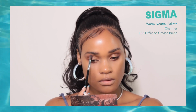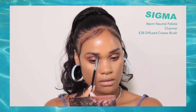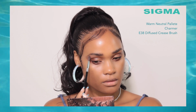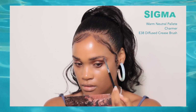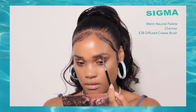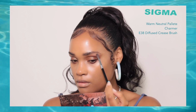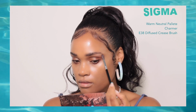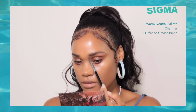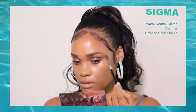I applied a nude shiny shade from the Sigma palette called Charmer and just diffused it into the brow bone to finish up the eyeshadow and make it look really glowy. I used the Sigma E38 diffused crease brush, and this brush was perfect as it didn't take that much color on, allowing me to apply the desired amount because this shade is glittery and I just needed a little bit of it to brighten up the area under the eyebrow.